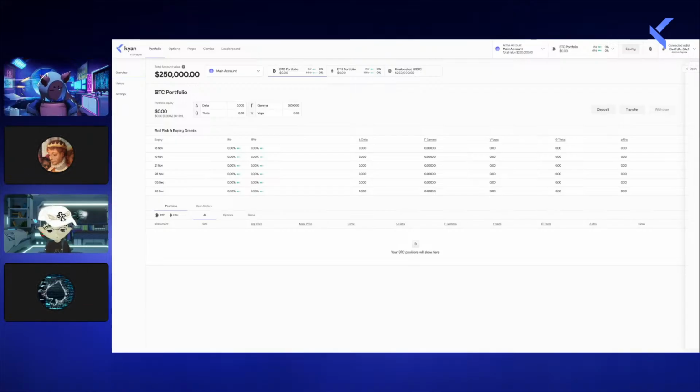Today is a very special day. The Kyan beta trading competition has gone live. So we're going to walk through, give a bit of background on Kyan and how we got here, walk through the platform, and show everyone how it works, all that good stuff. So I guess we'll first start with, what is Kyan? Or maybe I'll give some history for some people who are hearing about this for the first time.